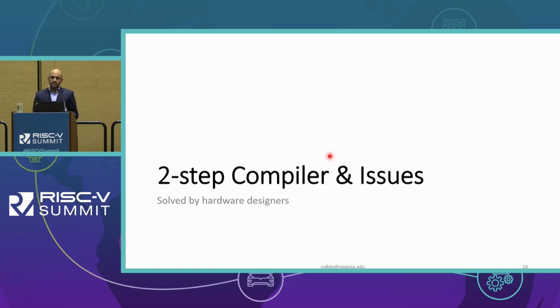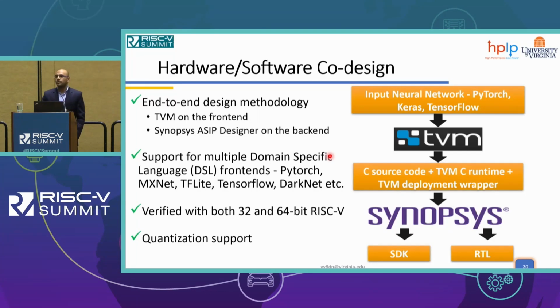But once we start adding these new instructions, we need to compile applications to these new instructions. Otherwise, they are not useful. And so this is what we have been doing on the compiler side, and a lot of the issues that we have faced. And just a disclaimer, we are pure hardware designers. We have 0 compiler experience. So all of this has been done by hardware designers. So it might not be the perfect thing to do, but it's the thing that we can do, hopefully the easier thing to do in our case.